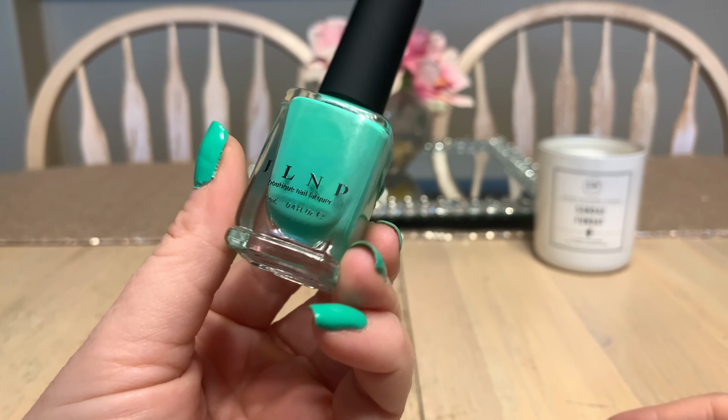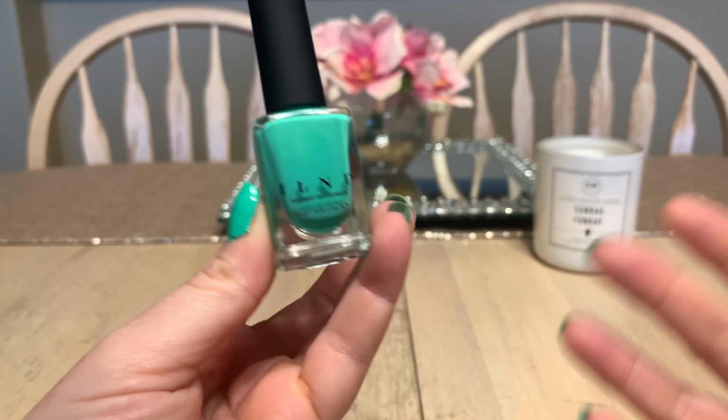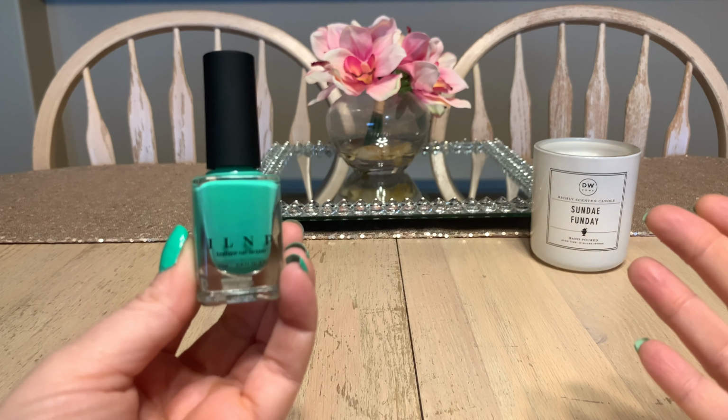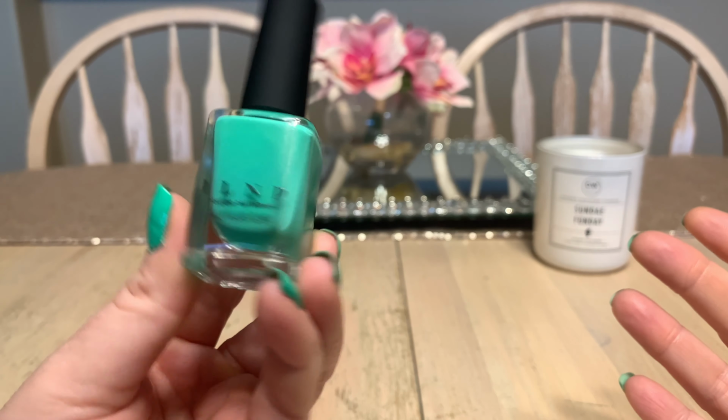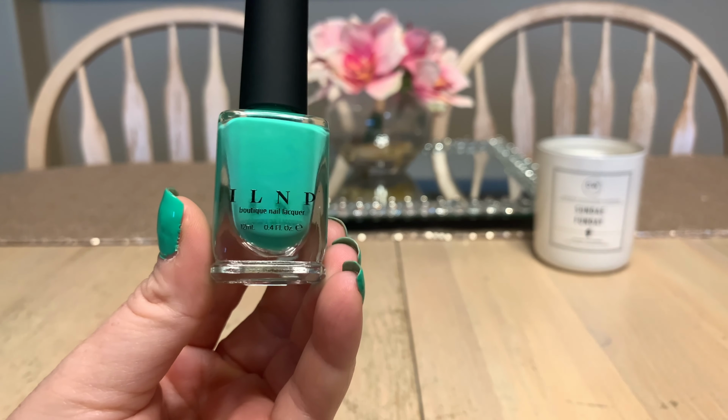I'm really enjoying this company for nail polish. Found them on Instagram. It doesn't happen often that Instagram influences me to click onto something, but I was really enjoying a lot of what they had, and boy am I ever happy I did.